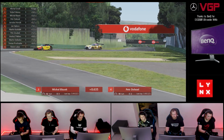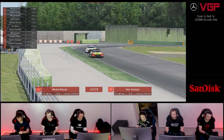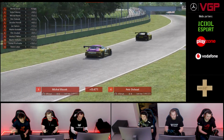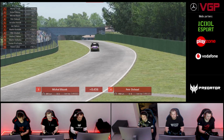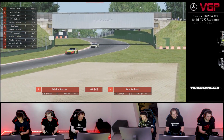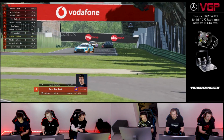So he just needs to position his car in the correct defensive positions for areas where he's not quite as strong as Peter Dolezal. And subsequently, Peter Dolezal will have an idea on where he thinks he can make a passing move. But we haven't really seen, or certainly haven't seen for quite some time, a move from Peter Dolezal.